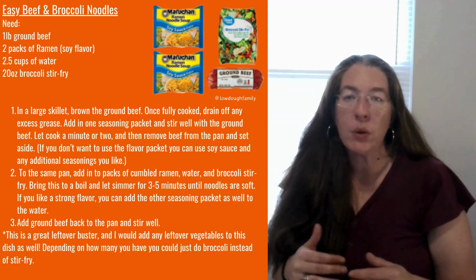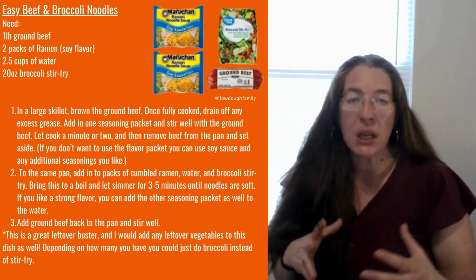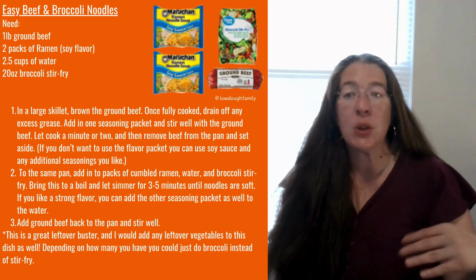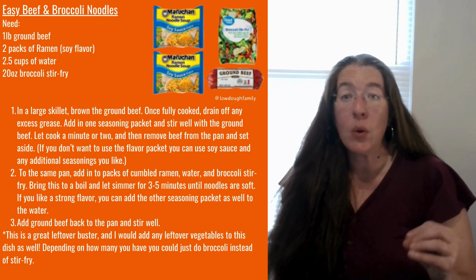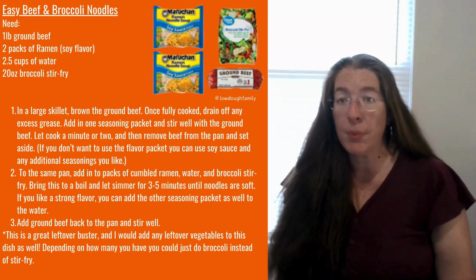You ever make one of those just throw it all together meals at the last minute and then it turns out to be so good? Well, this is that one for me. Now, we're going to start off by just going ahead and browning up our ground beef. And then I just go ahead and rinse it. And then we're going to use 2 packs of soy flavored ramen noodles.